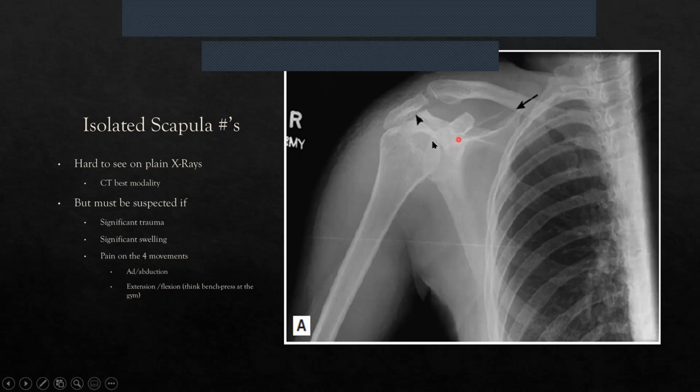Now here we're talking about isolated scapular fractures. Now these are very hard to see on plain X-ray. For example, there's just a bit of the top of the scapula that's come out of here that's fractured, and this is the acromion. That's fractured away from the rest of the scapula as well. So they are extremely, extremely difficult to see on X-ray.